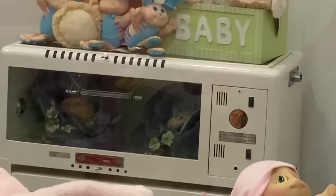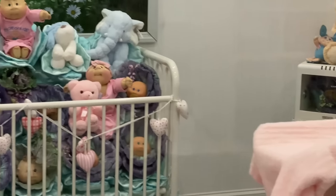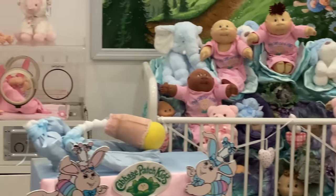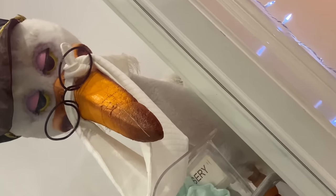So wait, this is connected with the baby incubators? Perhaps Mother Cabbage is delivering preemie babies. Note, there are 12 and 9-inch dolls, but also, the stork in the delivery room? It's pretty creepy.